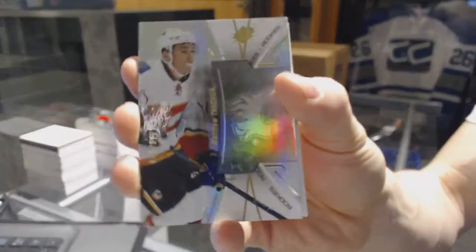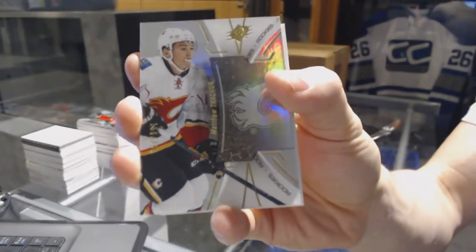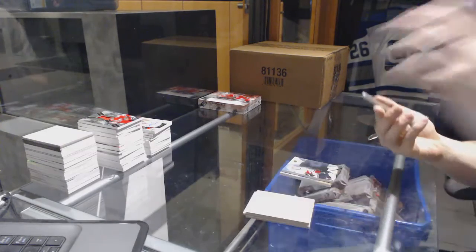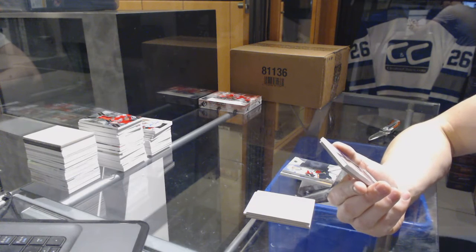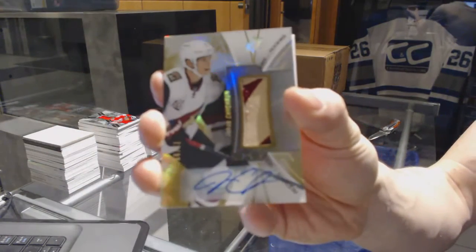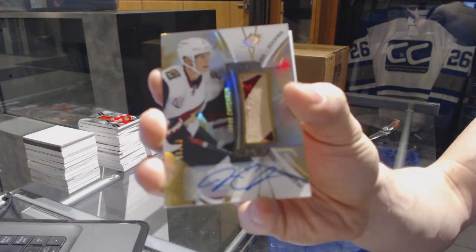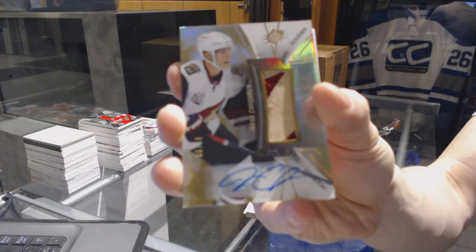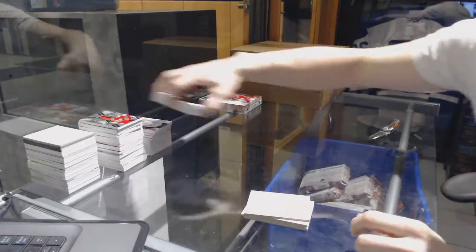We've got a base rookie number to 399 for the Calgary Flames, Matthew Tkachuk. And we've got a rookie gold patch and autograph number to 99 for the Arizona Coyotes, Jacob Chychrun. Rookie gold patch and autograph out of 99, Jacob Chychrun. Sweet.